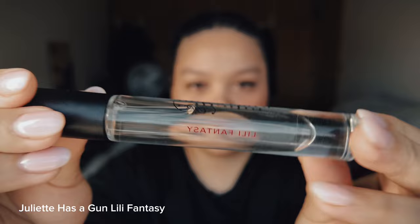And I also got Lily Fantasy because this was one of the many that I sampled. I was planning to get another one, but it wasn't available. And I really fell in love with this gourmand, very floral scent. So I guess I'm just drawn to a lot of floral fragrances. So I also got a travel size of Lily Fantasy.